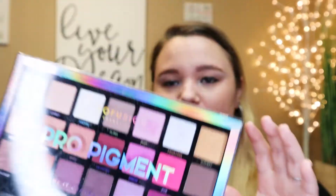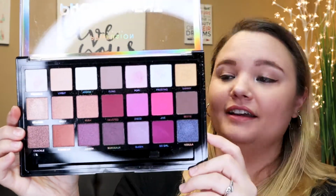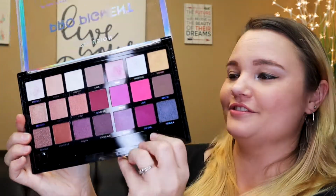It has a lot of colors to it. And you can see it's a little dirty. Sorry about that. So in Pro Pigment, it's just like it says, it's very pigmented. There's a lot of really bright colors in here.